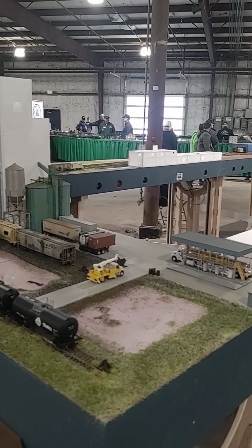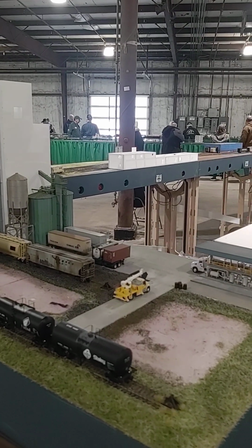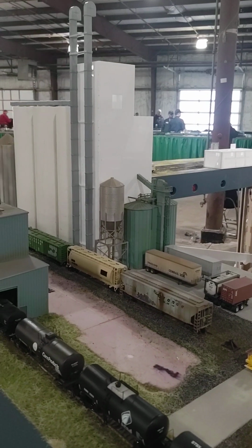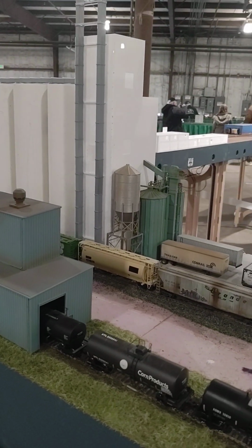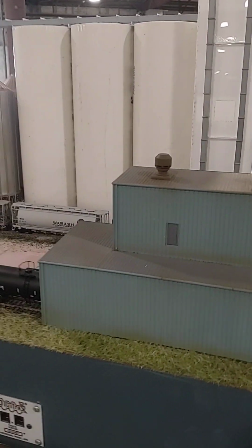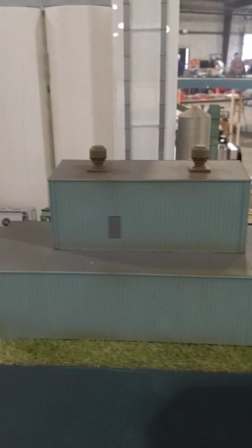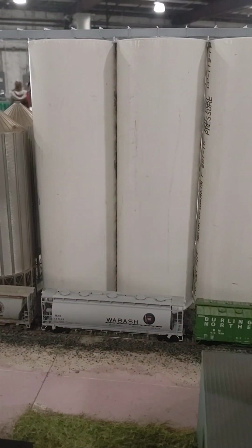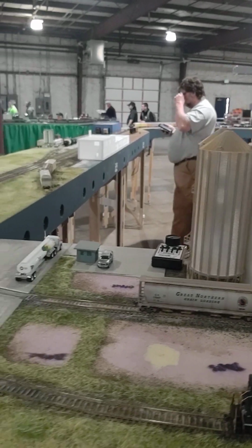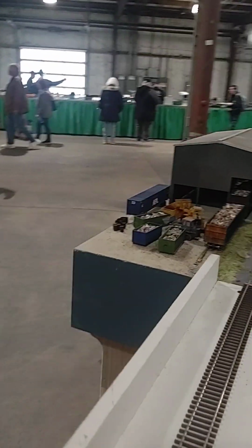Okay, so this is cheesecake, and this is a high fructose corn syrup plant based in Philadelphia. They haul the corn in from somewhere, and they turn it into high fructose corn syrup, and it goes out in these tank cars. The silos are 4-inch drain pipe, and we go around the end of it here. This is the end of the line.